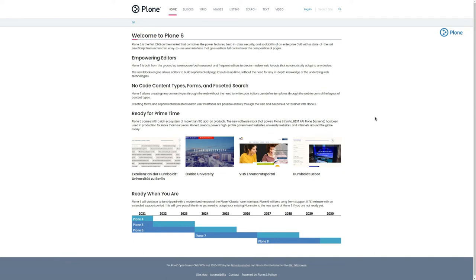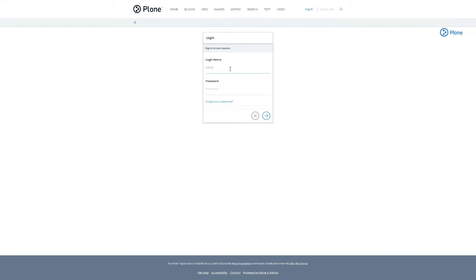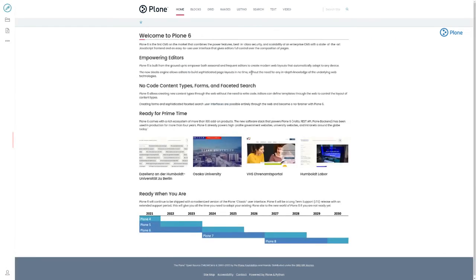This is the user interface, the look and feel of Plone 6 for an anonymous user. Really important here, this is not the default installation. I already provided some content here. If you go to that repository I mentioned, you can see how it was done, right? So in here, I'm going to log in. Here I am. As you can see, it's fast. And here you have the user interface, the toolbar with the edit, and then in here, folder contents. In here, you can add new content and everything else that you want to do, you can do in here.